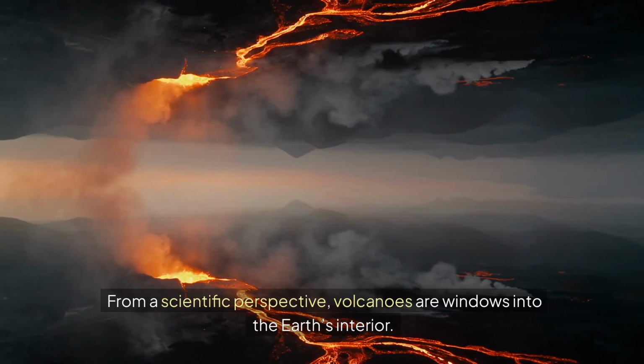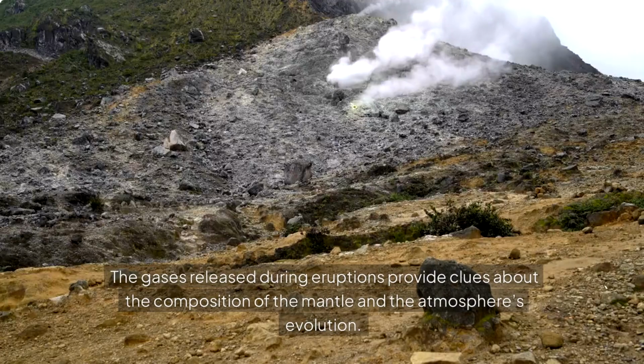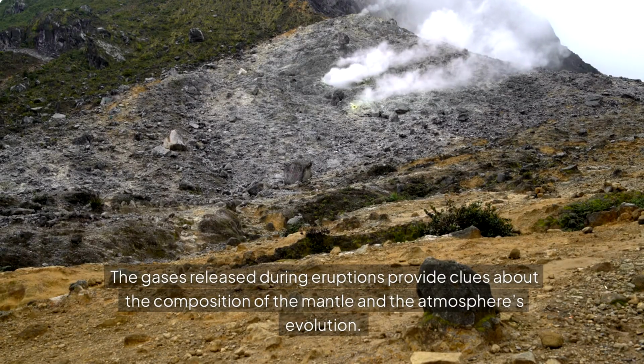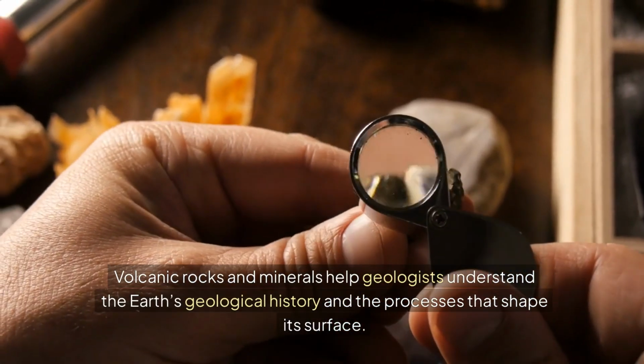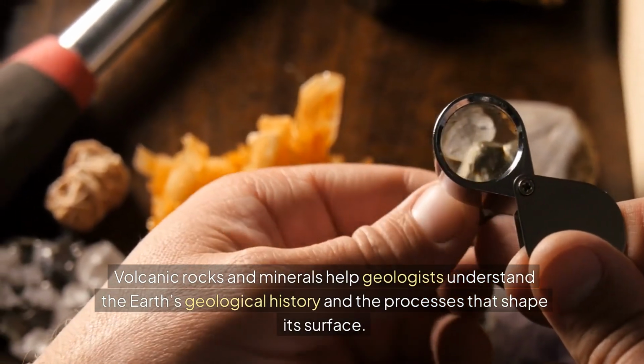From a scientific perspective, volcanoes are windows into the Earth's interior. The gases released during eruptions provide clues about the composition of the mantle and the atmosphere's evolution. Volcanic rocks and minerals help geologists understand the Earth's geological history and the processes that shape its surface.